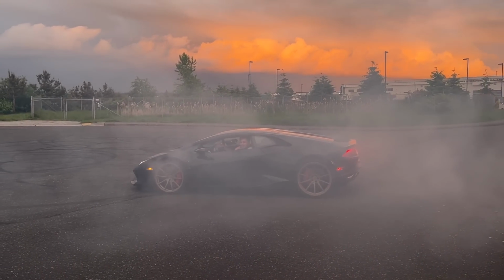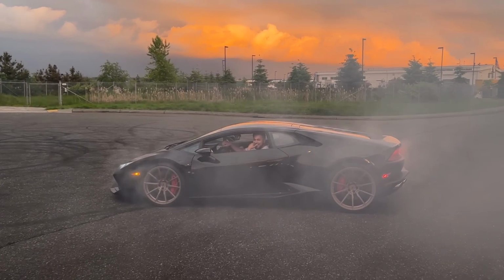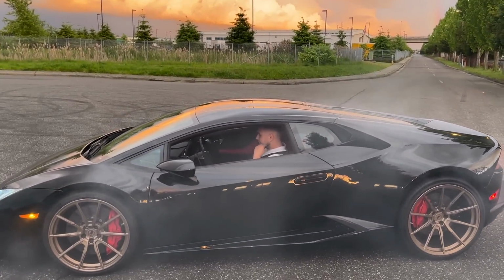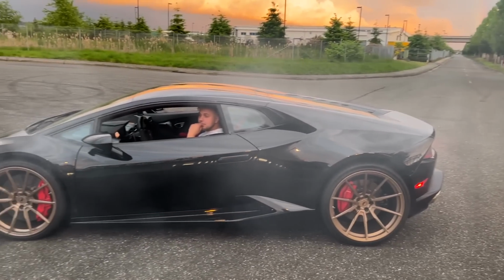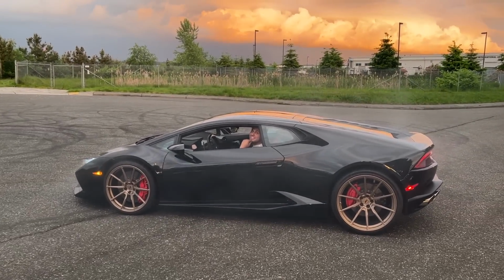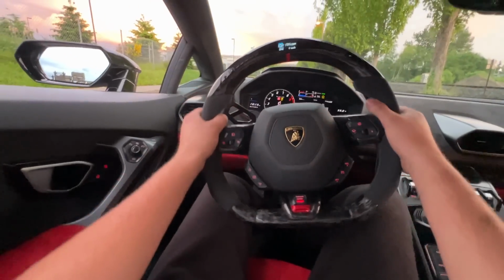Yo, I think we broke the Lamborghini. It literally died. Let's get out of here, yo. It says four-wheel drive overheating. Ready for a launch? Ready.